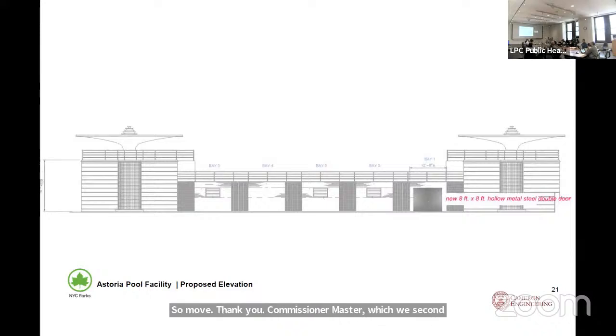Aye. Aye. Any opposed? Okay, hearing is closed. And so this is a door opening that the Parks Department got a permit for, a temporary permit for the duration of the construction work and or the installation of the equipment. And so it was a construction-related temporary permit.